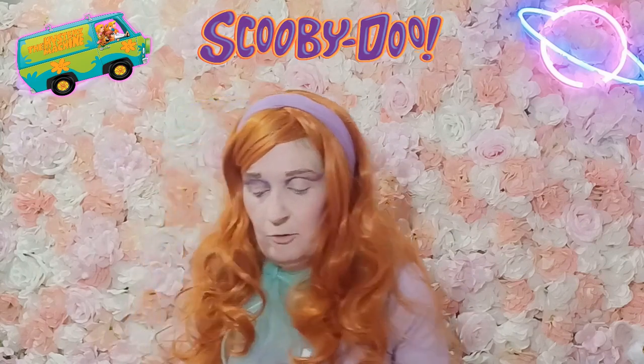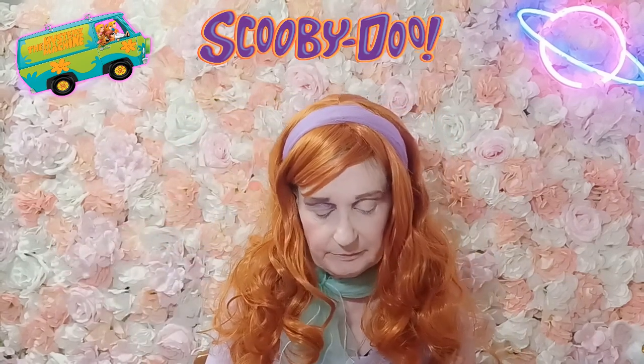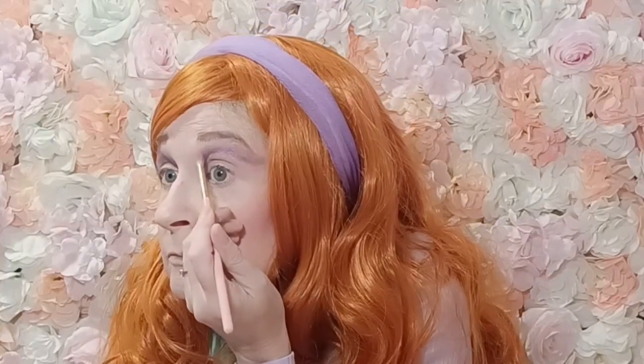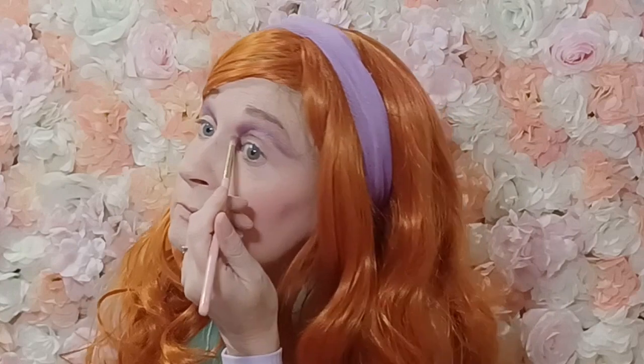Then I think we're going to go in, using an even bigger fluffy brush, with the even brighter pink here. We're just running that over the last colour.